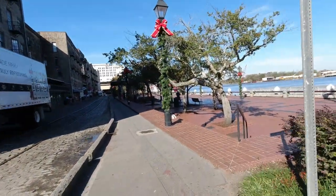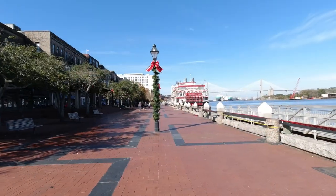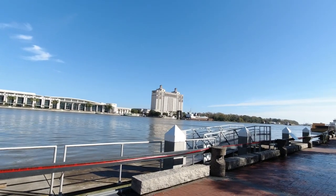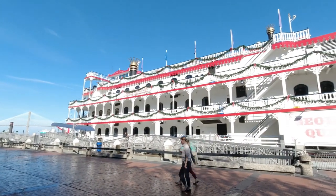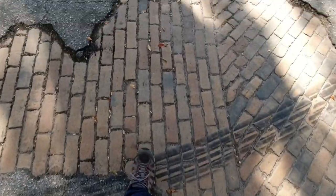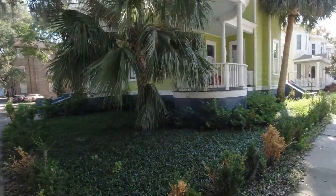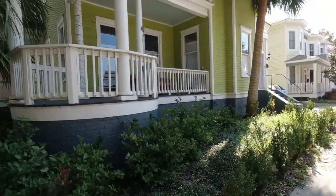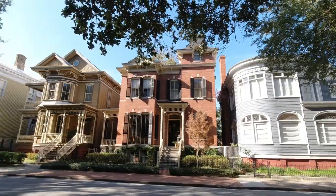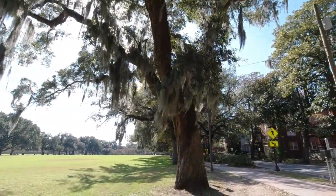Here we are on River Street, on the riverfront, obviously. I love the beautiful old homes, and this is across the street from Forsyth Park, where also these big trees are. It's more or less Savannah's version of Central Park.